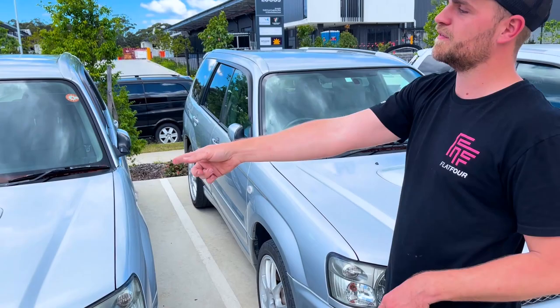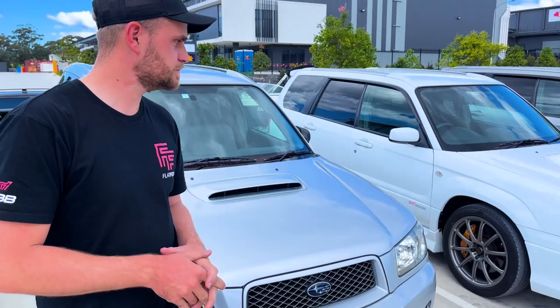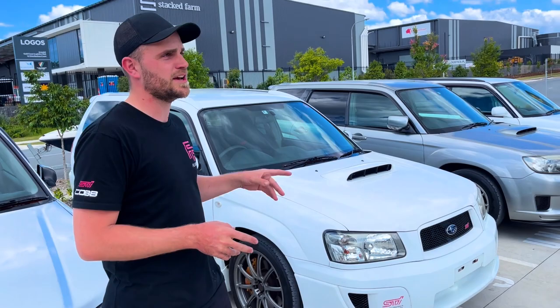How much are these, roughly? These ones here, I believe this one's actually sold to an existing customer. The manual version, I think they fall around that 17,000 mark drive away. So very affordable. What sort of price are we talking for something like this? Because this one is really nice. That's $27,990. But it's like just getting an STI WRX. It's an STI, so it's got all the nice running gear, all the flashy bits on it. So that's $27,990. That vehicle has 193,000 Ks on it.